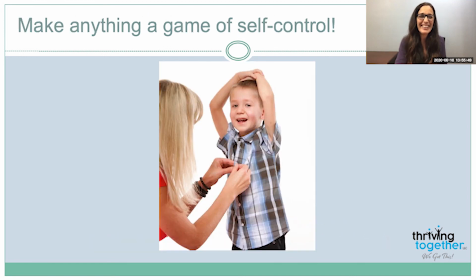Sound good, you guys? These are examples of some of the activities, and I love the idea of making everything a self-control game. So you've got to get their shirt on, right? Or you've got to get their coat on to go outside. Hold your hands on your head and see if you can hold them there. As long as I do these buttons, hold them there. Can you do it? So you're doing the buttons and trying to get them to hold those hands on their head. And even afterward, you can say, oh, you wanted to take your hands down, but you didn't. You had self-control. You held those hands up there.